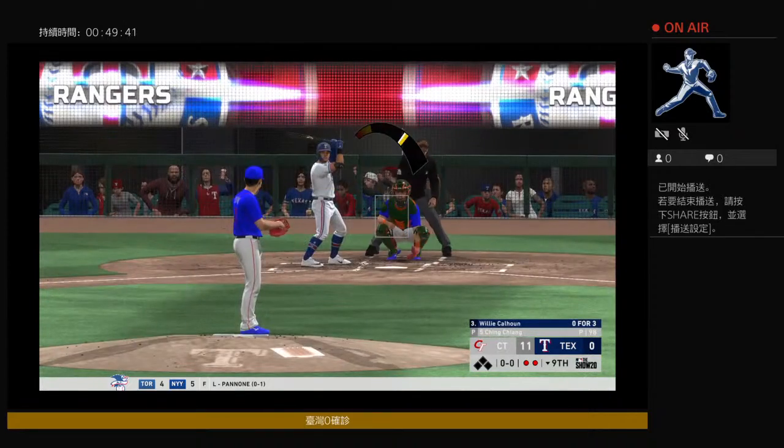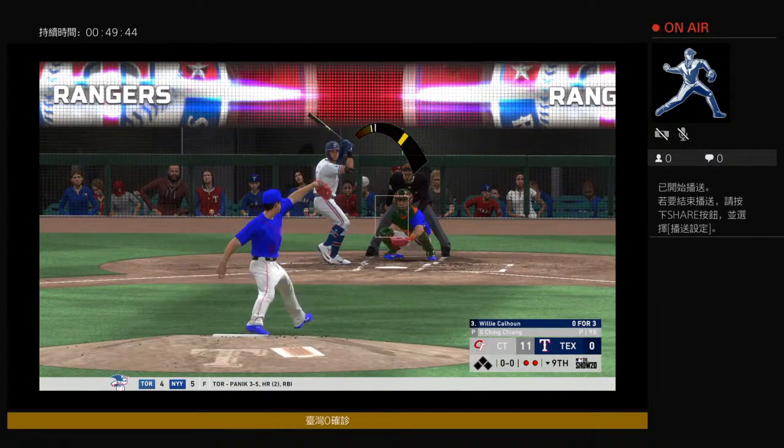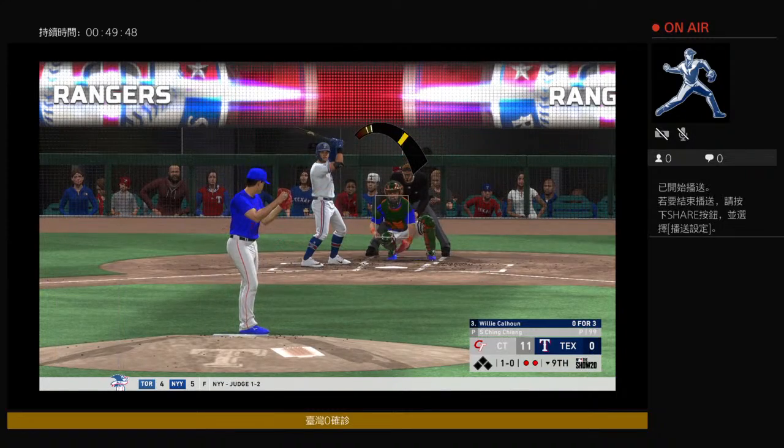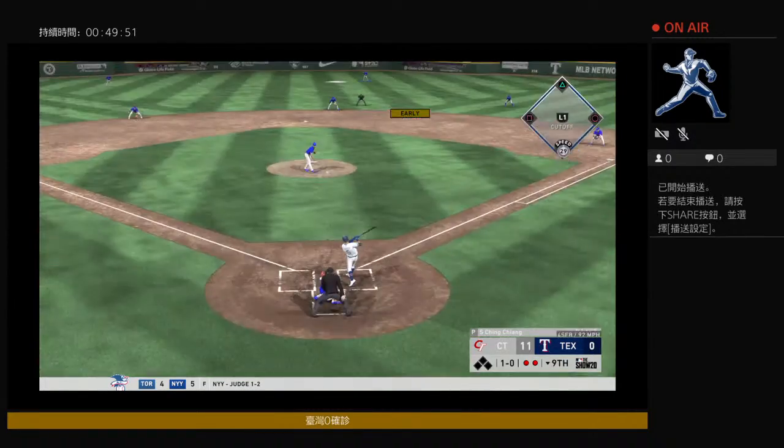Up next for the Rangers, Willie Calhoun. He's their last shot here with 2 away in the 9th as they look to avoid the shutout. Yeah, Matt, they just haven't had any answer for the great pitching so far in this one.